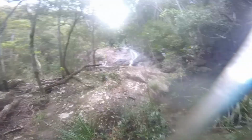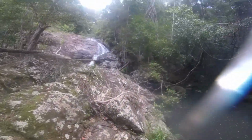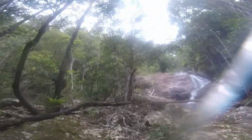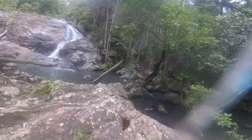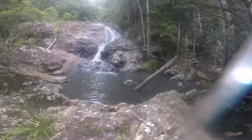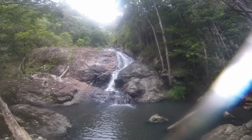Fucking cheering, this is cool, this is the best waterfall so far. This hands down is the winner, holy shit. That's so good flow. Unexpected, this is a good little swimming spot here too. Yeah, you got a bit of sun here. Cloudy today, but this is the winner.